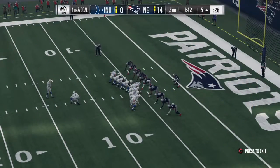Vinatieri now on to try the field goal for the Colts. From the right hash, and this one just a chippy.